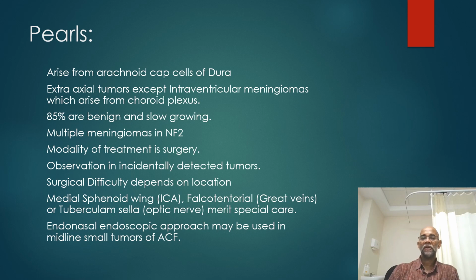Meningiomas arise from the arachnoid cap cells. These are extraaxial tumors, except for intraventricular meningiomas, which may arise from the choroid plexus. 85% of meningiomas are benign and slow-growing. Multiple meningiomas may occur in neurofibromatosis too. The modality of treatment in a meningioma is primarily surgery. However, observation is a possible option in incidentally detected tumors, especially in older people.